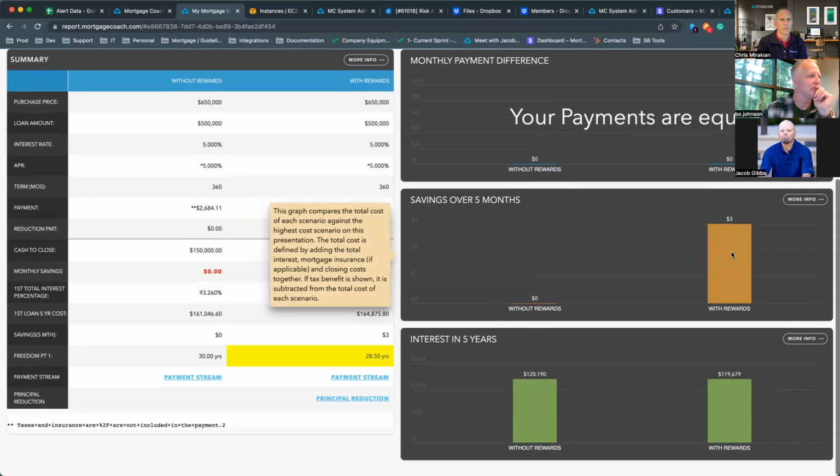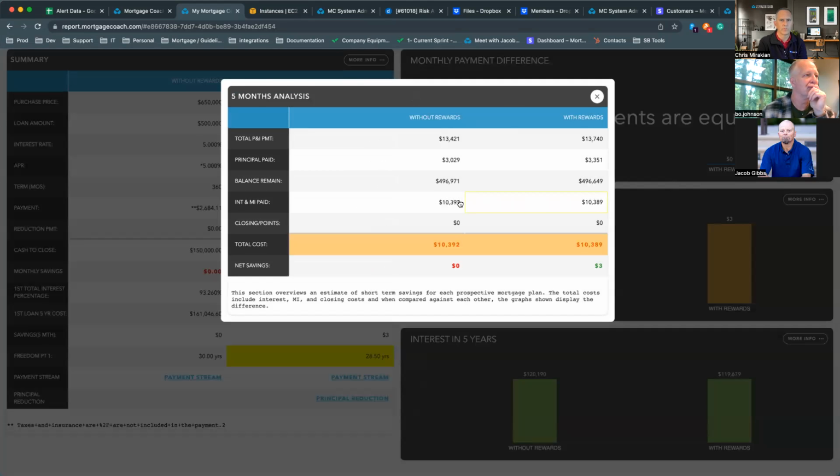Then our savings over the short term is really negligible in this case. I mean, honestly, they're equal. It's not taking into account that you're getting that 63.82 every month. It is taking into account, because we don't actually include principal paid in this calculation. This is just interest and MI plus closing costs equals total cost for each of the programs. The difference between those figures is what we're getting here, $3. So by making that extra $63 monthly payment, we've reduced the interest they've paid over the first 5 years in a very limited way. That's why it's so close together.